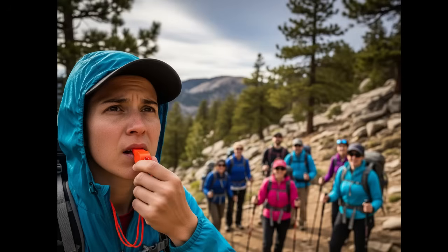Three short blasts can mean distress anywhere in the world, making it an essential communication tool in emergencies. Preppers also appreciate whistles with a built-in compass or thermometer, adding even more value to this small device. Practicing whistle signals with your group can make all the difference when time is critical. Knowing how and when to use it can save precious minutes and, ultimately, lives.